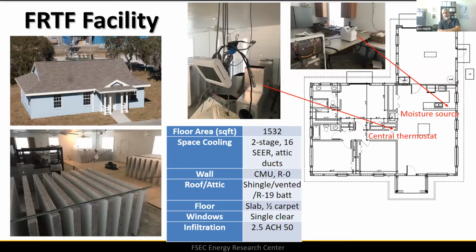That was designed as a 3-bedroom, 2-bathroom home, but the interior floor plan was never really built out. So inside the labs, it's really one big open space, and we have what we call interior wall modules to simulate heat and moisture capacitance that you'd find in a fully built out home.